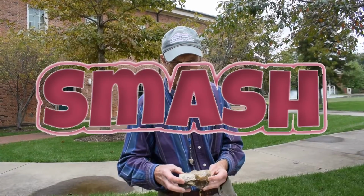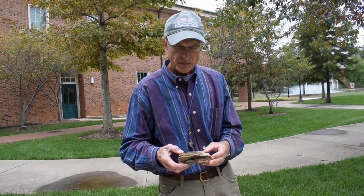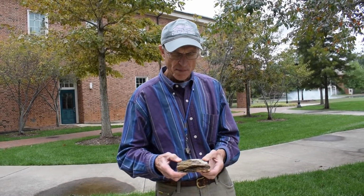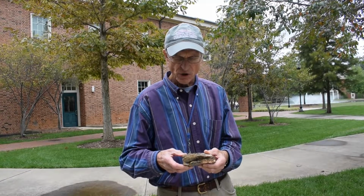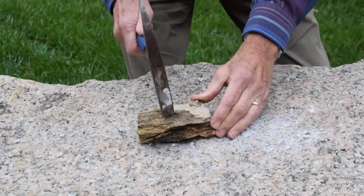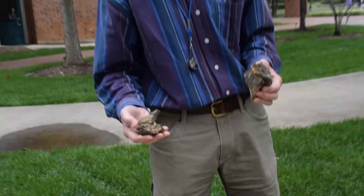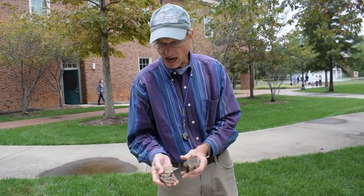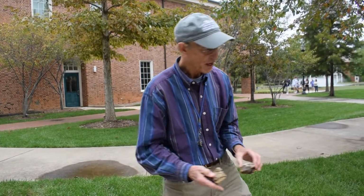I'm going to smash this one in order to make a thin section of the rock, so we can smash the rock and then cut it and mount the rock chip with epoxy on a glass slide. Then we grind that down to make what's called a thin section, so we can look at it under a microscope. So I'm going to smash it, and incidentally I'm smashing here on this beautiful big piece of granite from near Kershaw, South Carolina. So there we have a size that's appropriate for cutting into a thin section. I'll set that aside.